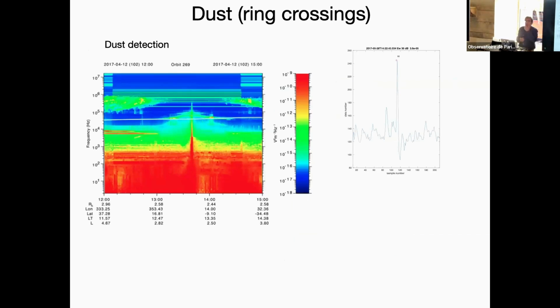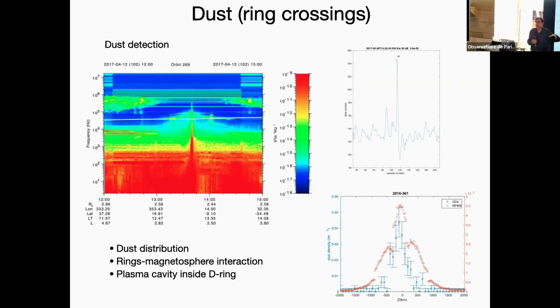Dust, there was a question about dust. Dust was measured. The dust produces impact, very short electrical pulses in the instrument. And overall, you can detect the dust in the spectra as these kinds of events when you cross the rings, actually. And there was a population of the dust that was built from that, compared to the CDA experiment, and then the size, the mass of the dust could be studied, and their interaction with the magnetosphere. There was a plasma cavity discovered inside the innermost ring, the D ring.